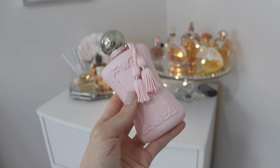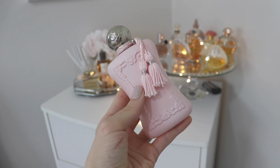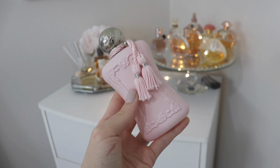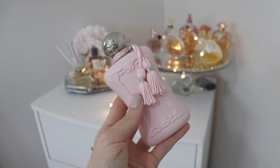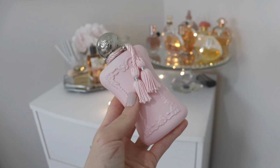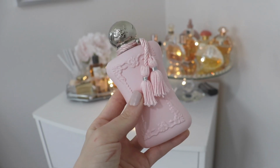It is a nice fragrance. I have worn it. It does project. It does last quite a long time. It's really pretty. But it's not one of my top favorites. I would still like Delina Exclusive, but I would like to try it before I buy it. So that is my honorable mention.